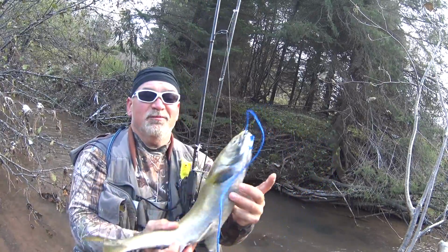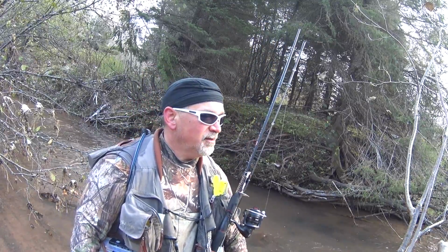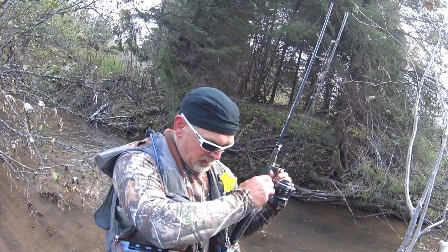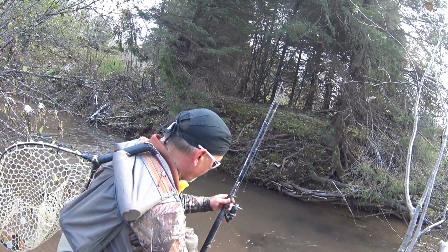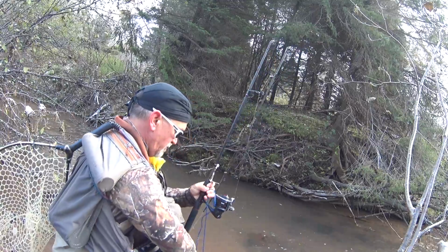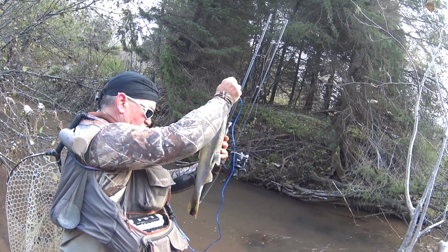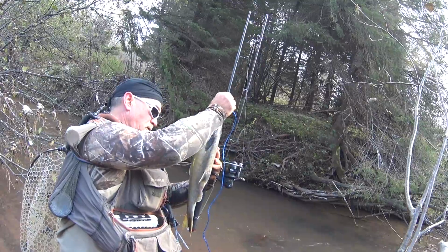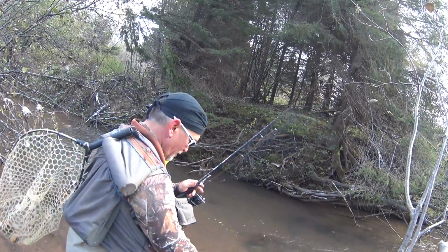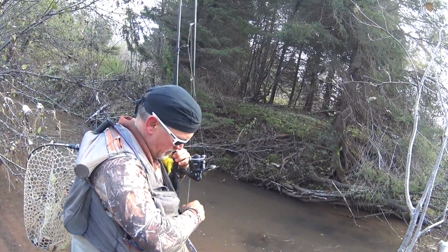It snowed, it was cold, it was snowing, ice in the rods, that kind of stuff. I never did get a measure on this guy, so we'll get a measure on this guy. That fish goes 20 and a half, so there we go. Get them bonked when we get out of here.